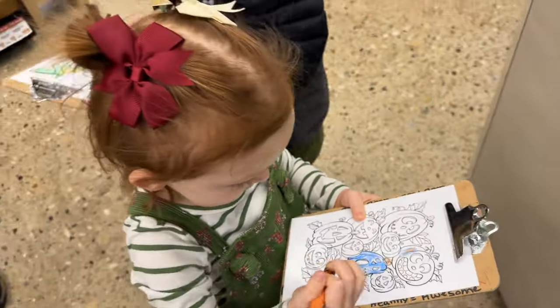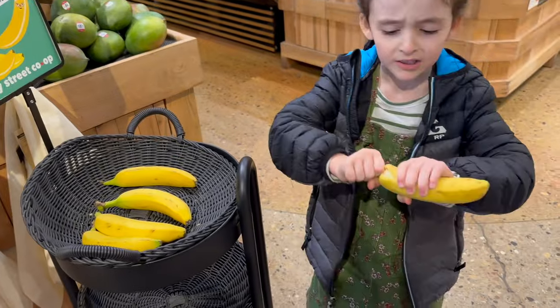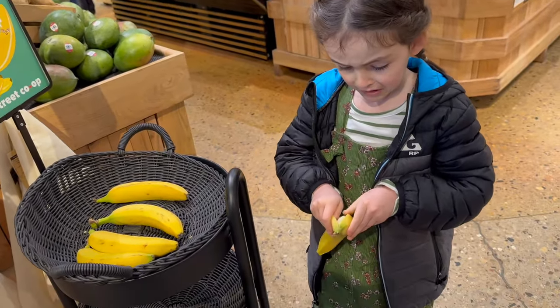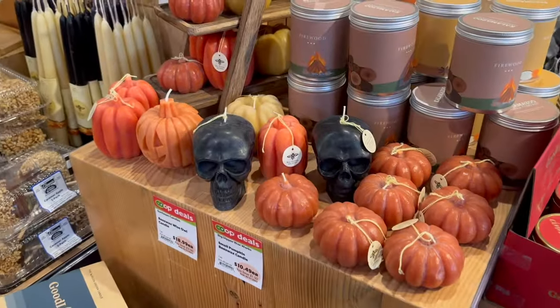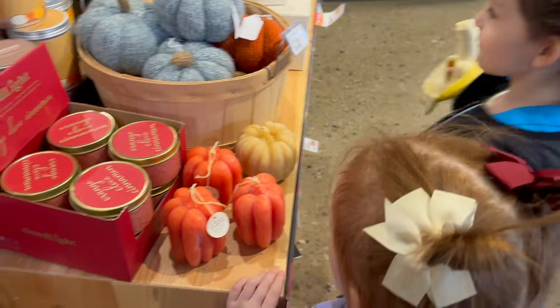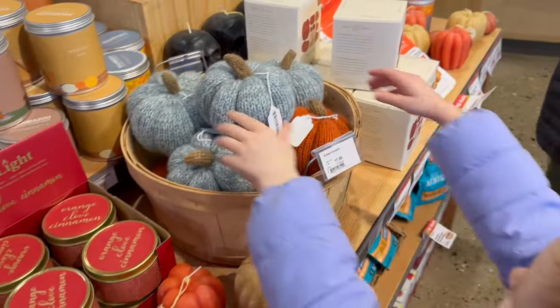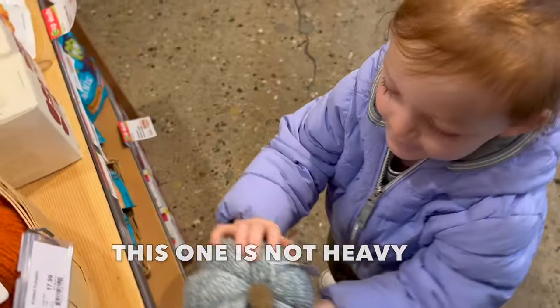Okay. There you go. You have some banana and fruit for kids to eat while they walk around and shop. Can't open it? You got it? I can't open that. Look at all the fun, spooky things they have. Look at the pumpkin candles. I like the knitted pumpkins. Those are sweet. I like this one. I like that one too.